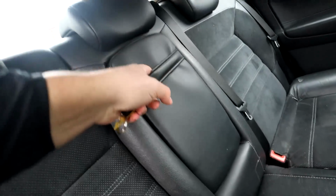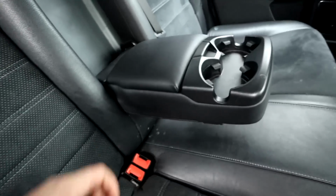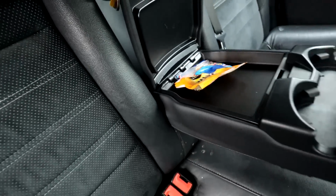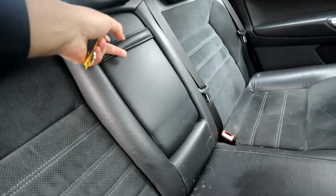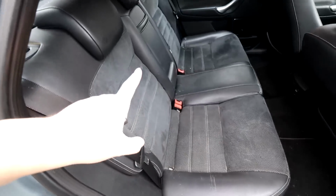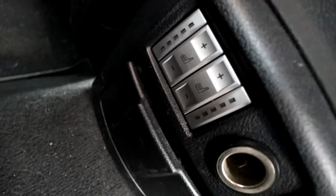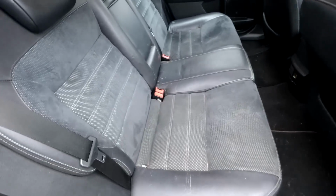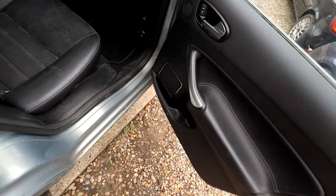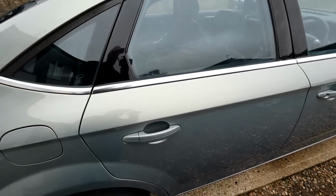We've got a centre cup holder here with a little, oh, there's some sweets in there. There you go, Haribo mini cheddars. So there's a little armrest there, lots of space, lots of leg room, and believe it or not, these seats in the rear, I've never had a car with this before, are heated. You can see there's the switches there for the heated seats. There's also a plug socket in the back there for charging phones and stuff like that, which is quite nice. There's also electric windows in the rear, which is always nice. Leather door cards. That's pretty much what's all going in the back.